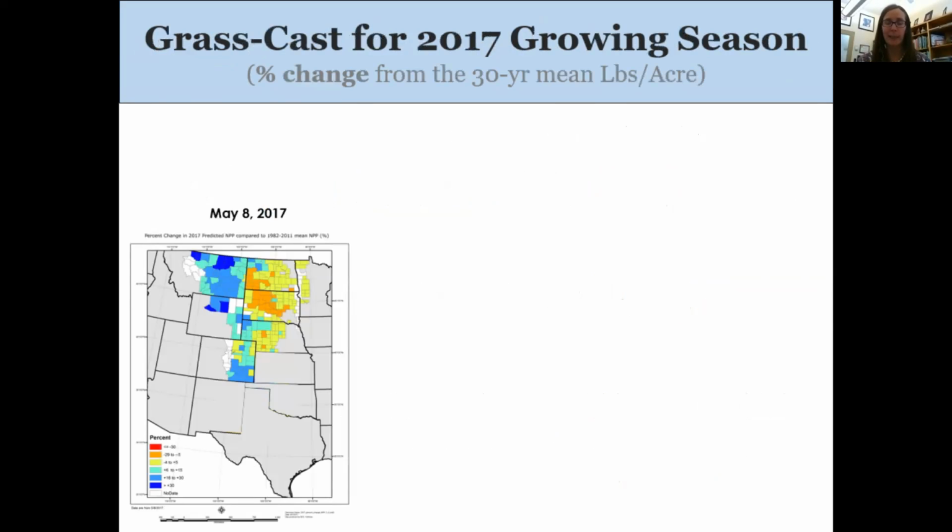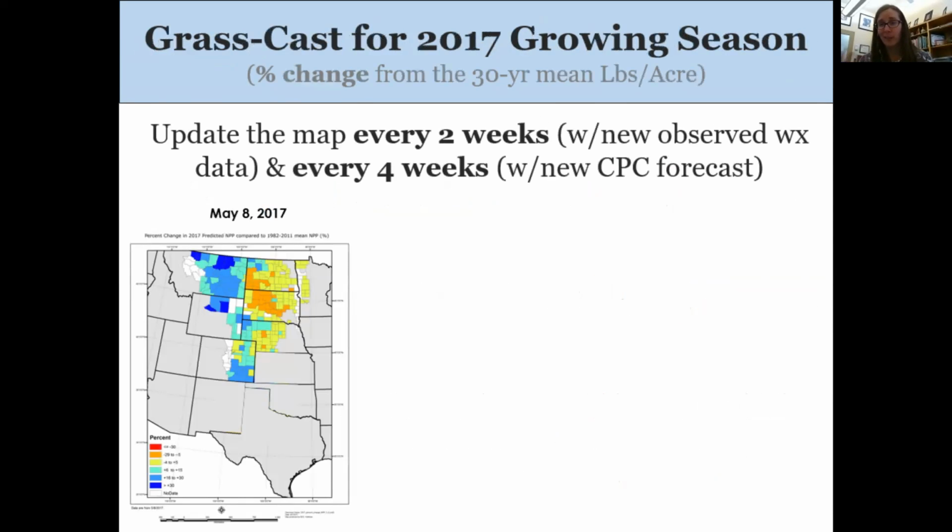Here's an example from last spring. On May 8th, we made this GrassCast map. Now, we all know that the weather changes and our forecasts are not perfect, and our knowledge evolves as time moves on. And so our plan is every 2 weeks, we get an updated observed weather data set, and we'll update this map every 2 weeks to account for the new observed weather. And then every 4 weeks, CPC puts out a new forecast, a new 3-month outlook. And so every 4 weeks, we will run GrassCast again, both with the new observed weather and CPC's new forecast.